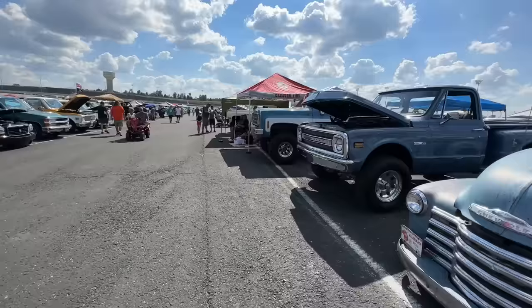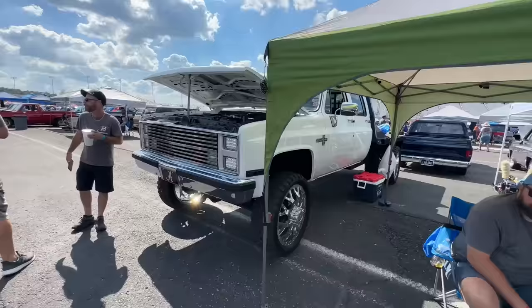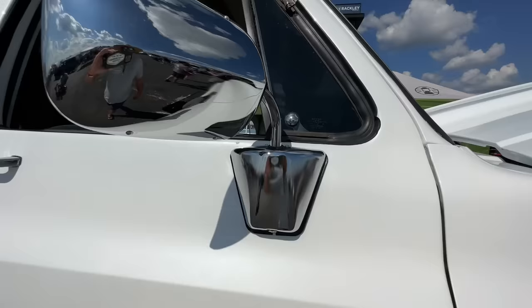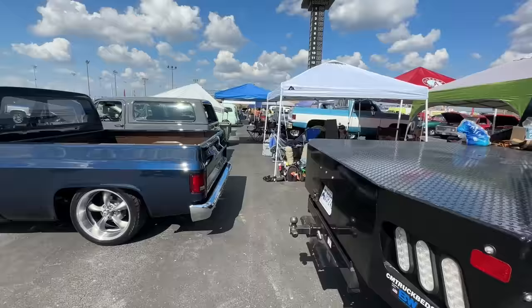Nice 3100 here. Got a Duramax swap over here. Square Max. That's cool, man. I'd love to do a Duramax swap on the old dually. Got a flatbed over here. Oh, dude, look at this Blazer. Sorry, Jimmy. Got some old school Torq Thrust.